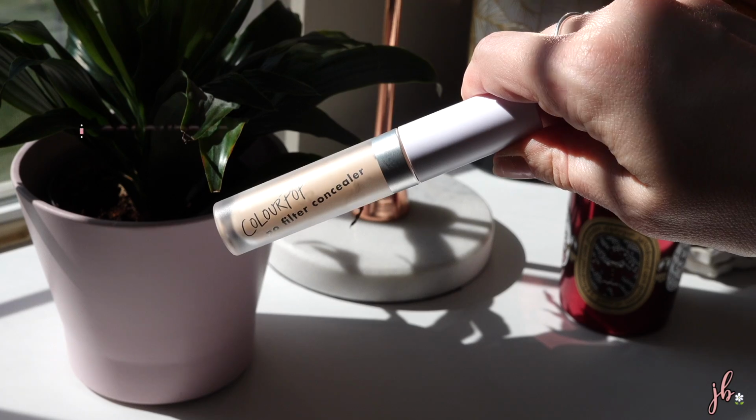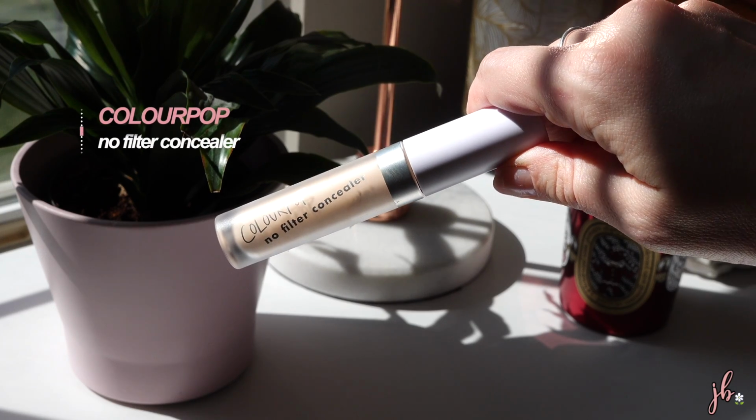So it's the Colourpop No Filter Concealer. I have it in the shade Medium 20, which I like a little bit darker of a concealer. This one might be a little orange for me. We shall see, but I'm gonna do one side with a brush and one side with my finger or maybe a sponge, we'll see.